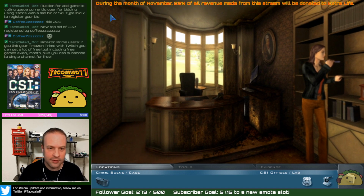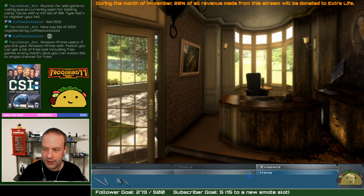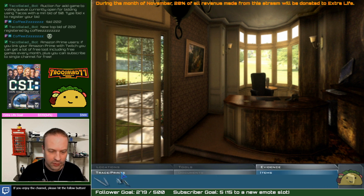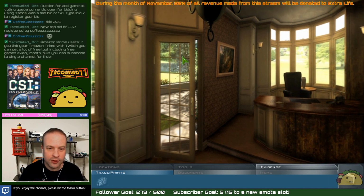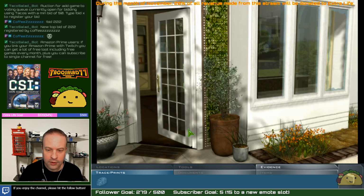Alright. We have some fingerprints. We can bring those back to the crime lab. Looks like a full fingerprint though. That's good. We can go outside. Check outside for anything.